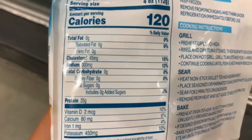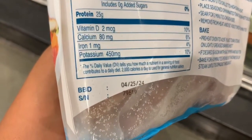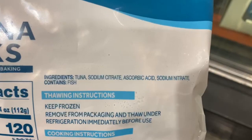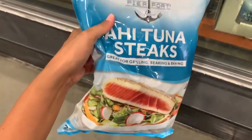So 120 calories, look at this. It's a great source of protein, 25 grams of protein. That's all that's in here. And then there's the best by date, 4-25 of next year, right? So you still have some time to use this. It gives you some thawing instructions and some cooking instructions as well.